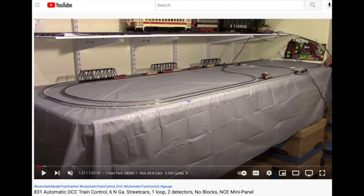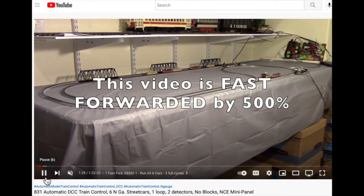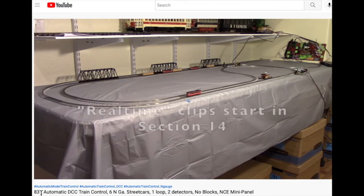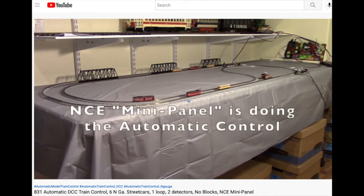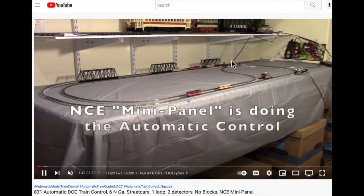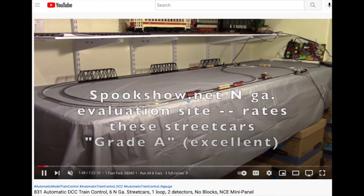You might wonder about running more than three streetcars. Three is the maximum we can run in O gauge right now, because that's all I've got. But we can look at an earlier video, 831, which is what we're seeing here, where we ran six Bachmann N gauge Peter Witt streetcars on the same main line. And the big difference is that here we were using two detectors, and you can see there's one detector back here and one detector out in the front here. They're positioned about halfway around the loop from each other.